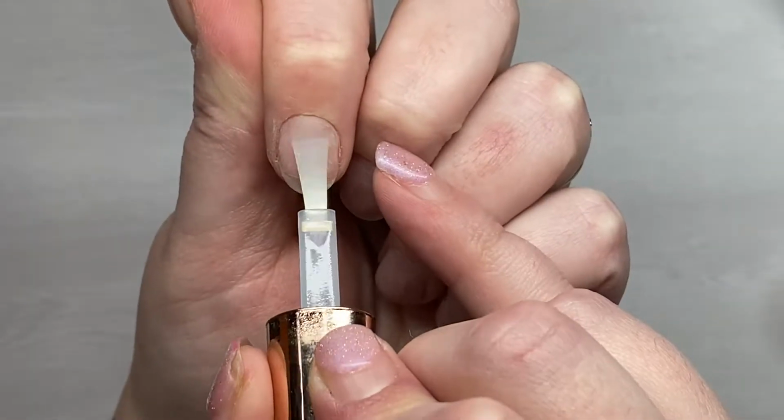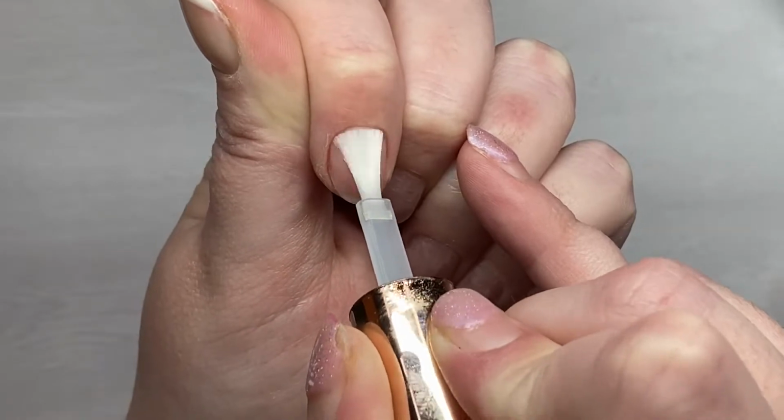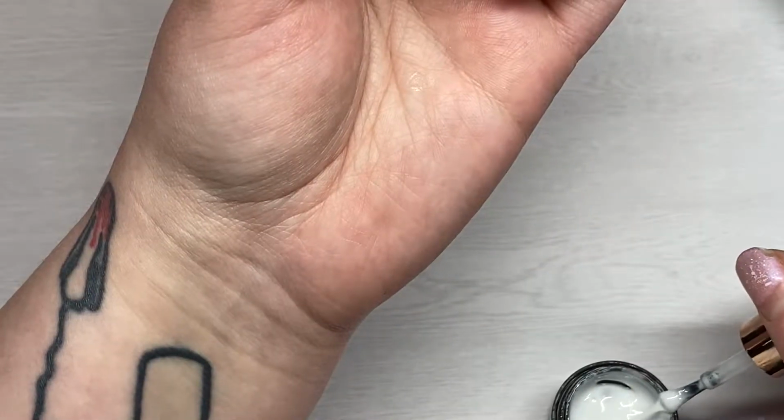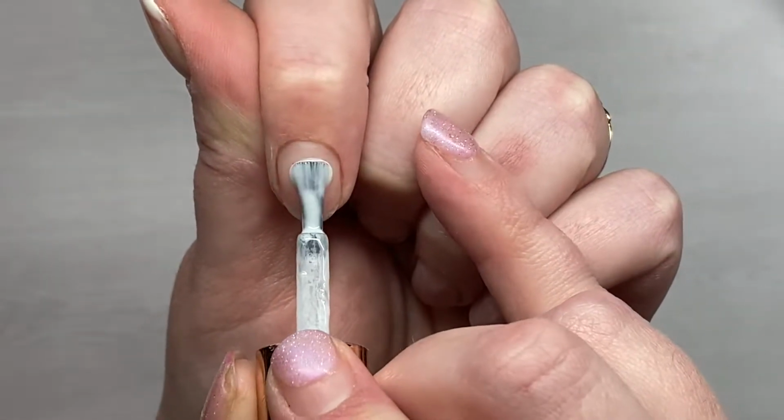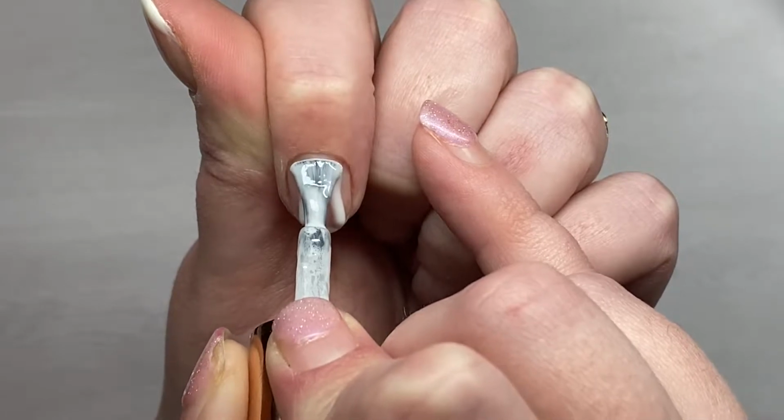So what I like to do is prime with Commit, and use, like I mentioned, a thin scrubby coat. I like to usually use Clarity. For this example, I'm using Pressons, the white one. You can see it on film easier than with clear.